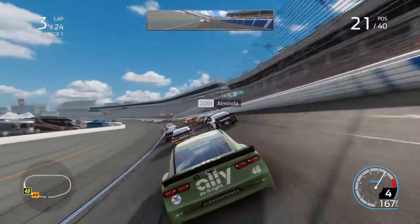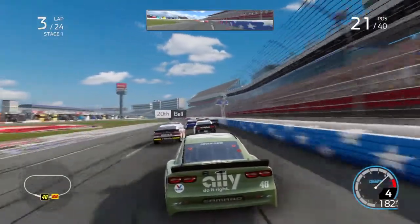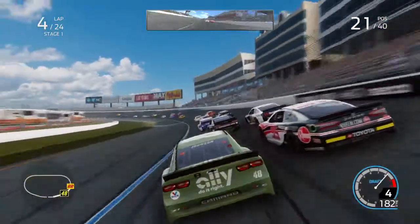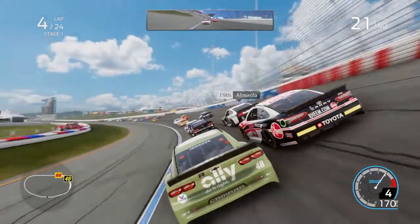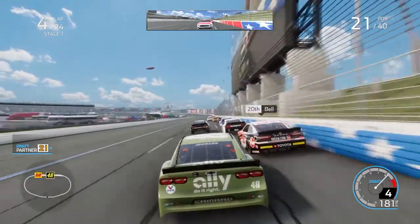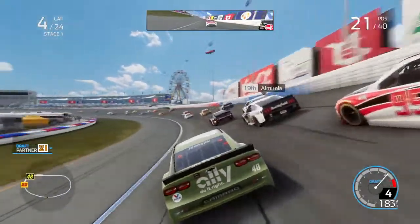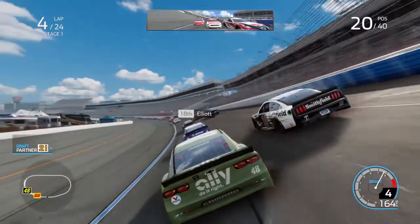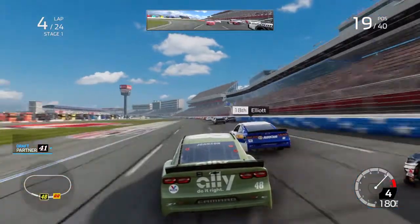Out of 3 and 4, we got a run on Bell and Almirola. Trying to make a move. Let's make a move now, why not? Let's go to the inside of Christopher Bell. Side by side through 1 and 2. Ooh, hit the apron again. Don't want to hit it too much or else we're going to spin out. Here comes Matt DiBenedetto behind us. I said his name very weirdly there. Into turn 3 and 4, going to the inside of Eric Almirola, and now we have our teammate Chase Elliott right in front of us. Let's try to make a move on Elliott, shall we? The 2020 champ.